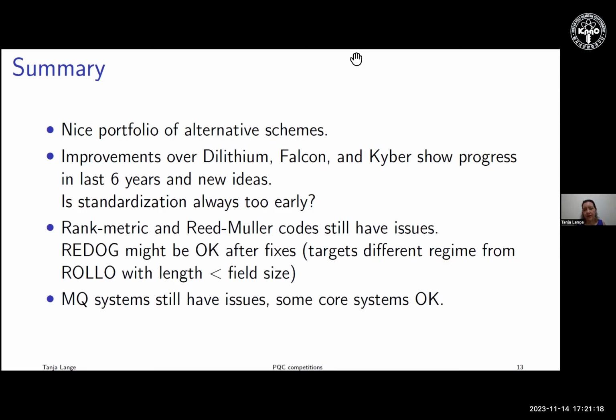And then for the rank metric codes, both in the NIST competition as well as here, we've seen that there are still issues in code-based signatures in particular, but also in some encryptions. And if you listened to Alex Pellegrini's talk back in July, you might have felt like, okay, we're bashing RED-DOC, there's nothing good there, but actually we're now thinking it might be okay after the fixes. So it is different, it's targeting a different regime.